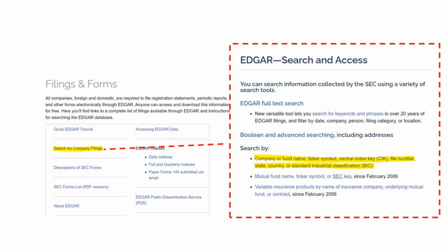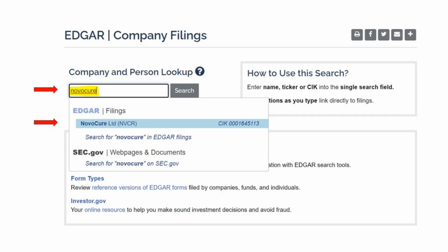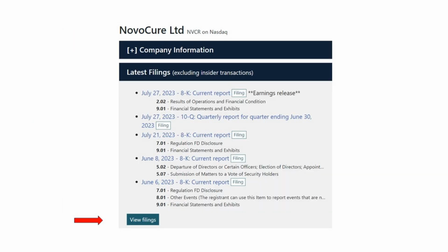So now you're searching the database for all the filings that publicly traded companies make, and there's a lot of them. This gets complex in a hurry. Again, today it's just focusing on the 10K. So we're going to put in the name Novocure. There's only one result for that. We click that result, and then on the next page, we'll want to click View Filings, all right?